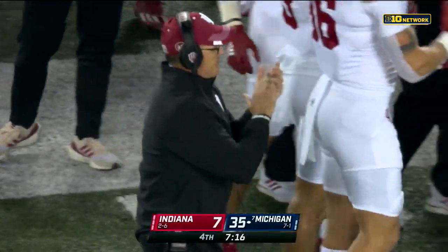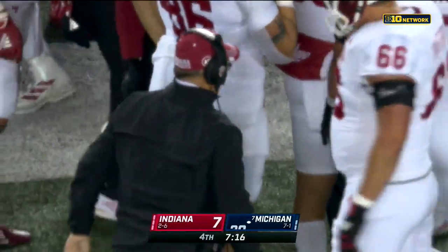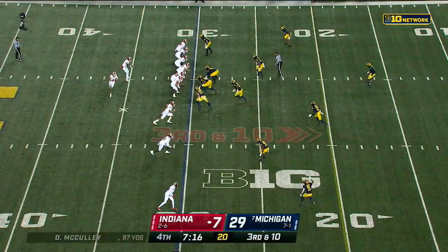After further review, the quarterback had full possession of the ball with his hand coming forward. Therefore, it's an incomplete pass. It'll be 3rd down at the 30-yard line. No surprise. 3rd down and 10.